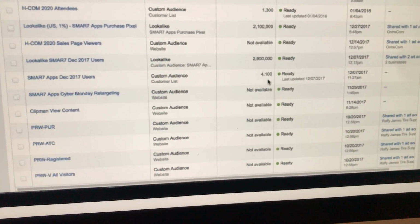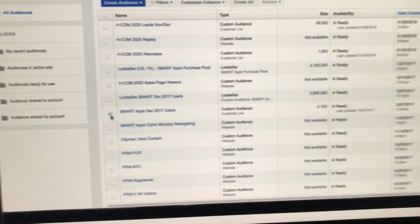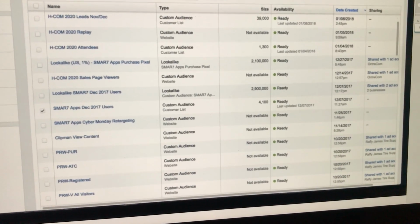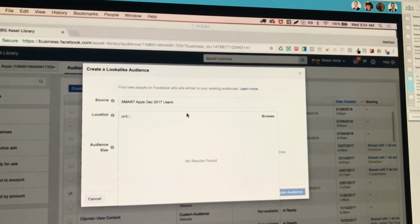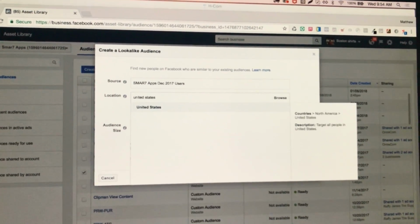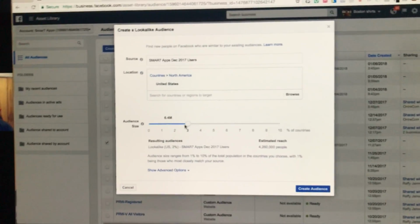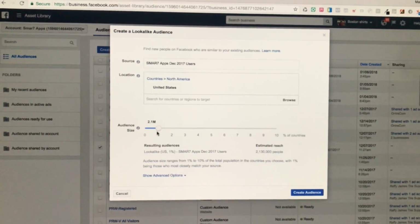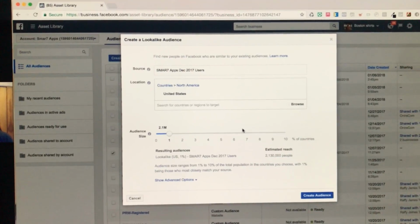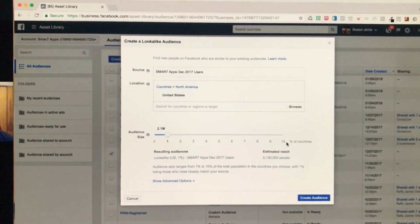So I have a set of 4,000, and I can say, hey, Facebook, I would like you... So all I have to do is check this box and hit this action button and say, create a lookalike audience, right? And so I'm going to type in the location, say United States. You can actually do more of them outside of it, but we'll stick with the United States right now. And I can say 2.1 million people, 4.3 million people, and so on. But right now, I'll just stick with the 2.1. I want to say, give me 2.1 million people who look exactly like that 4,100 people, right? And so I just hit create audience.